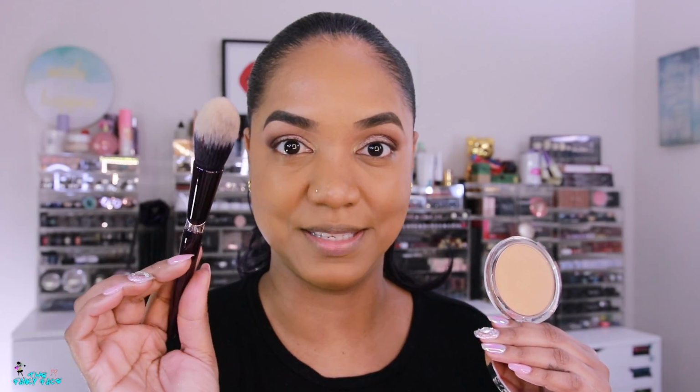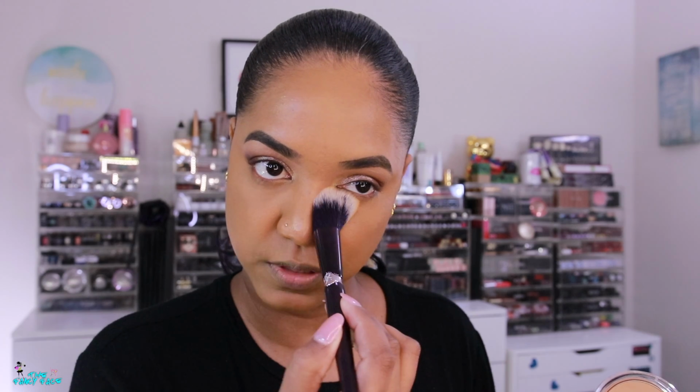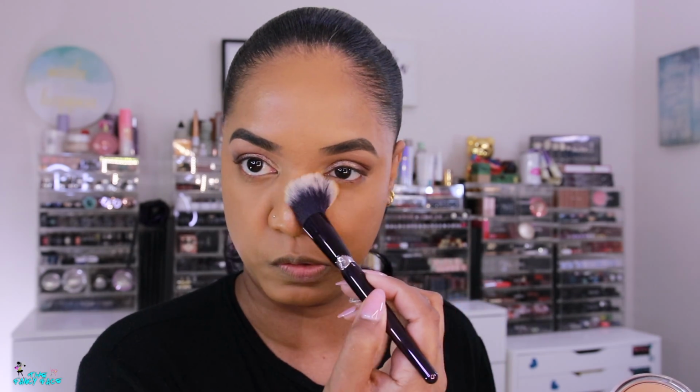It has a sponge with it, but I'm gonna go in with another Anissa Beauty brush. This is the Tapered Highlight Brush. I'm gonna grab some of that very lightly and tap it under my eyes to set the concealer. I have to set concealer under my eyes or it will crease because I have lines under my eyes, okay? There are lines. I'm not gonna set the side that we did with the brush.